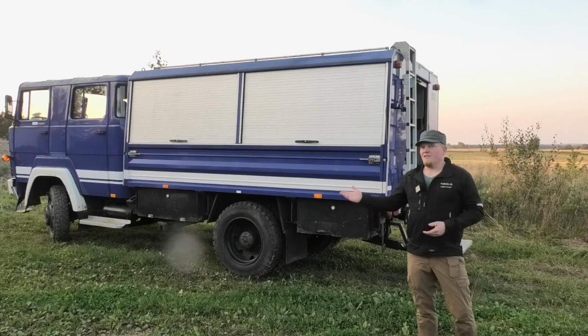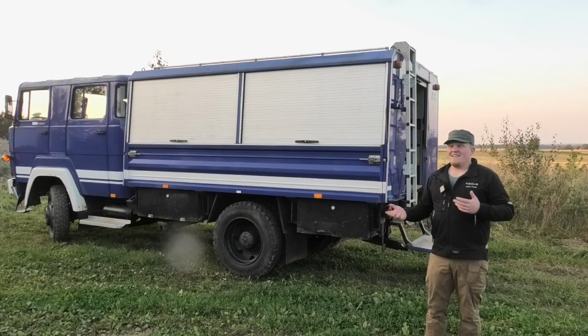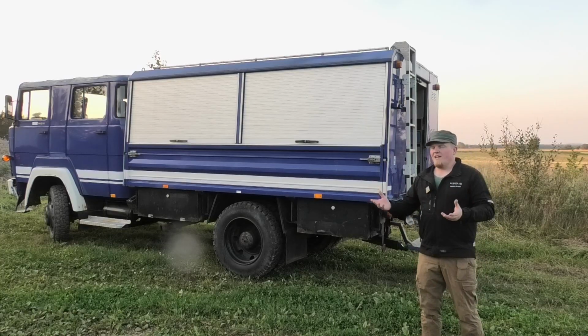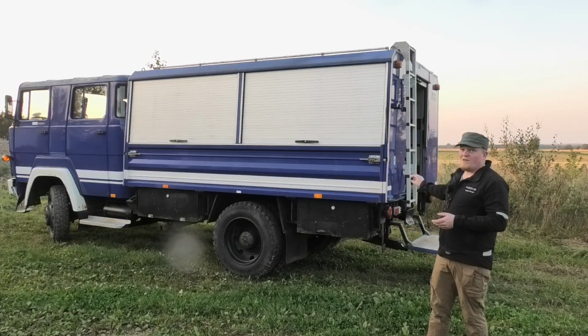Some of you suggested I could take this thing off and prop it up somewhere and just use it as storage, and that's really not a bad idea. But at the same time, I do think it is a bit wasteful to take this off and let it rot somewhere, only to then have to build a new bed from scratch. Because it wouldn't just be the flat bed itself.